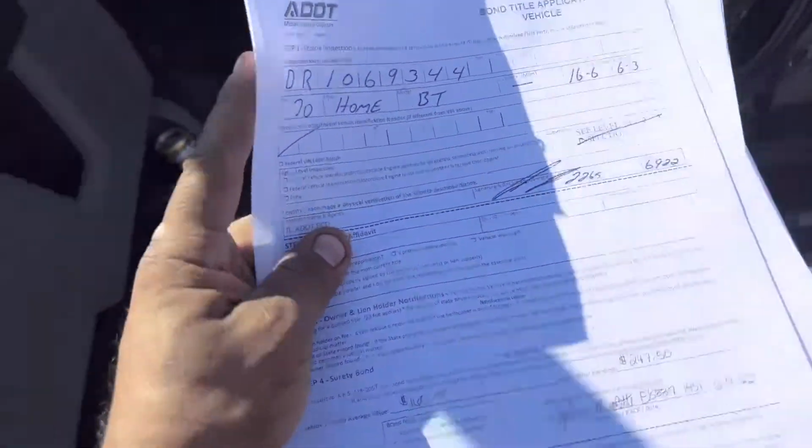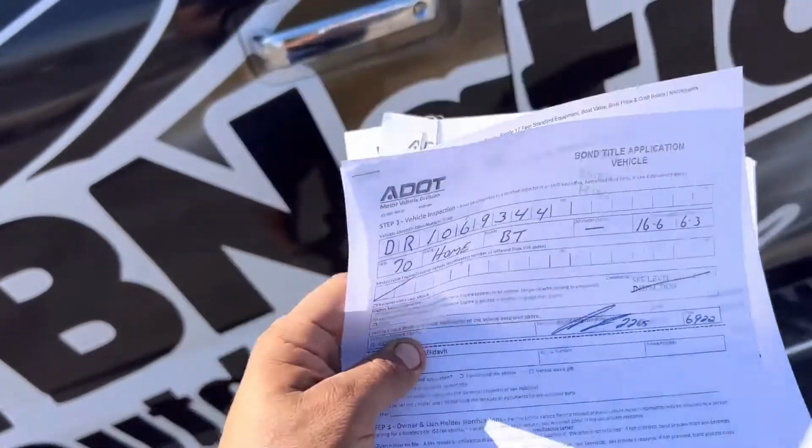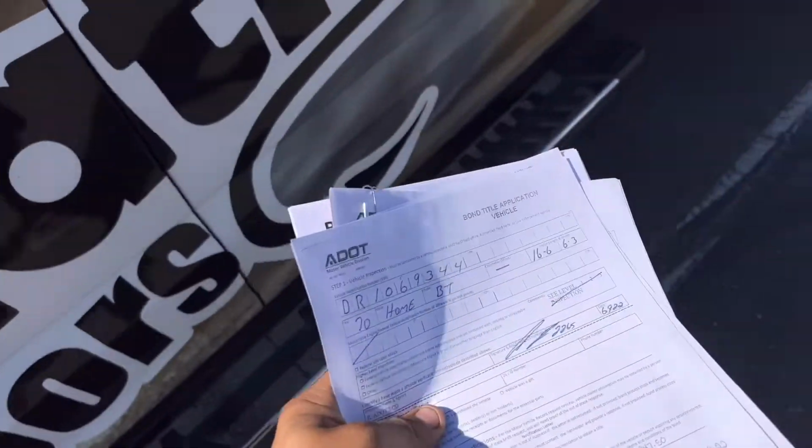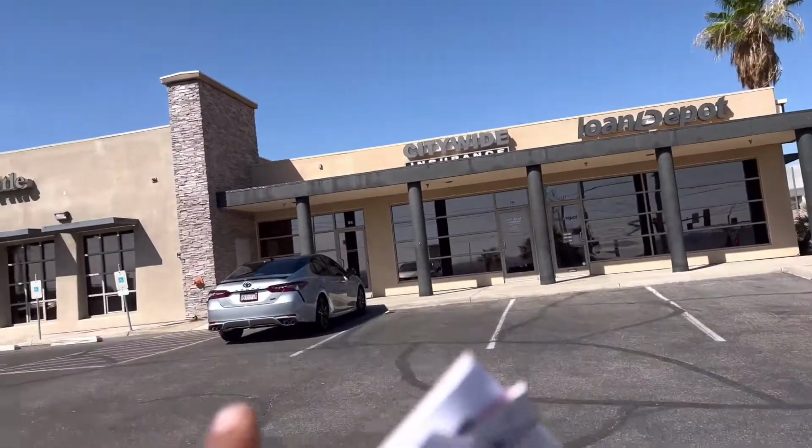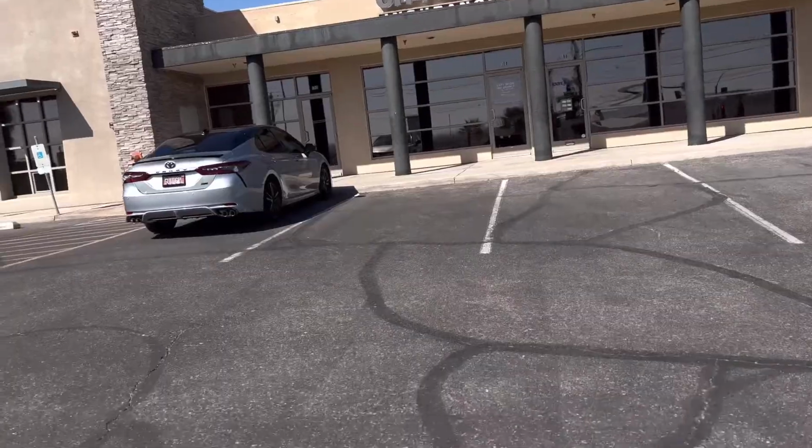After you get them, you gotta go into the DMV, and they give you additional paperwork after you get the inspection. Then you get that paperwork, and you gotta take it to a place like this, going to Citywide Insurance, and you gotta wait a day. All right, and there you have it. That's how we got it done.